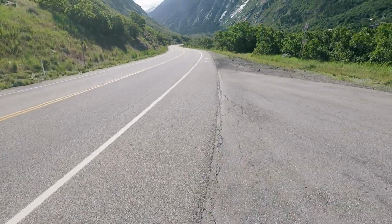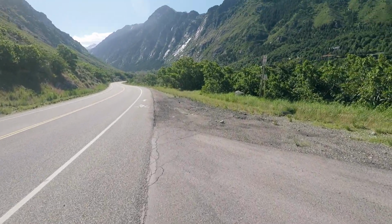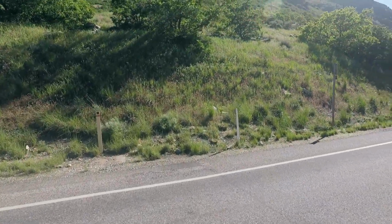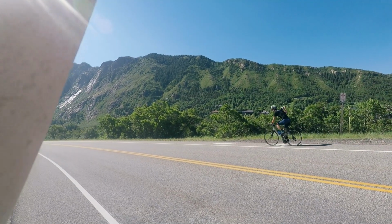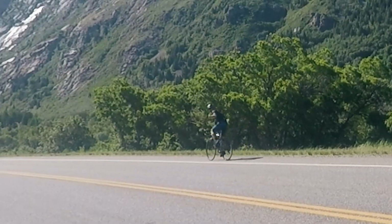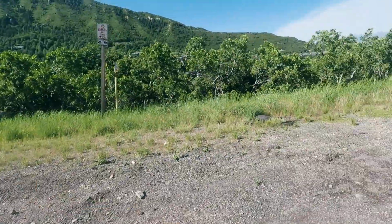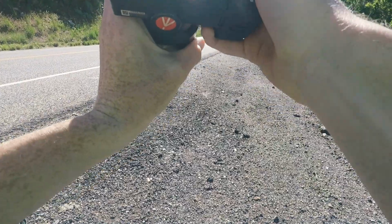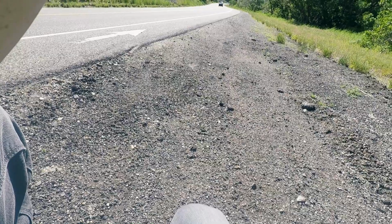Made my way to the mouth of a canyon. Nice view here. I'm gonna try to get a cyclist shot or two. Let's see if over here is gonna work. Cyclist is kind of so far away. Yeah. Okay, that did not work, but I tried it, and that's what matters. Sorry about the wind, guys. Gonna shoot nice and wide and get this whole vista set up.